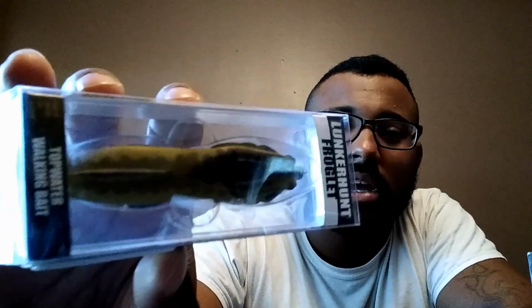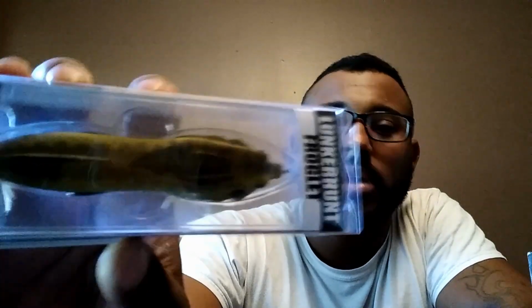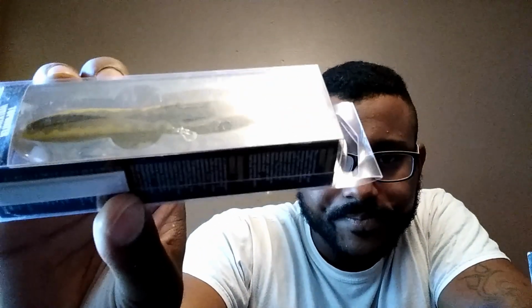Okay, so it's like a frog, but it's a froglet. It doesn't have the legs or the skirts like you would have on the Booyah baits. It looks kind of goofy, but it's a walking bait, and it's made like the Booyah bait frogs, with that nice hollow body, nice durable plastic. So yeah, that looks like fun. I will be sure to throw that on an overcast day.